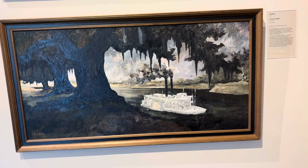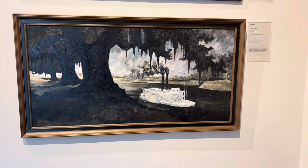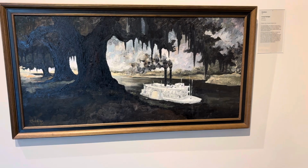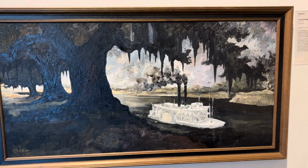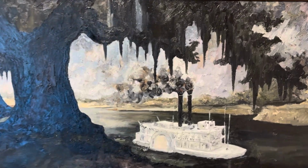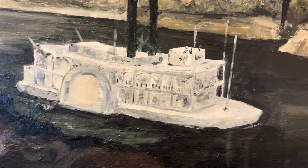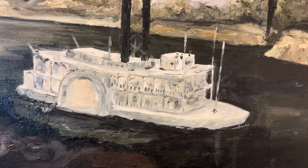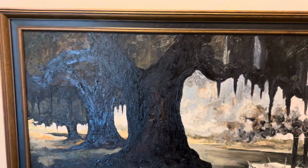And look at this beauty. This is from the permanent collection of the Alexandria Museum of Art where I'm standing. And I tell you, it is one of my favorites. Truly haunting painting, the Cajuns glowing from the inside out. We've got this beautiful steamboat glowing from the inside out. And y'all, look at these trees. Whoa. You gotta come see this in person.